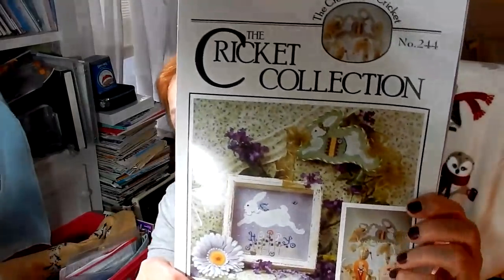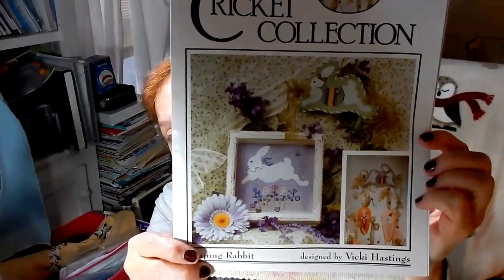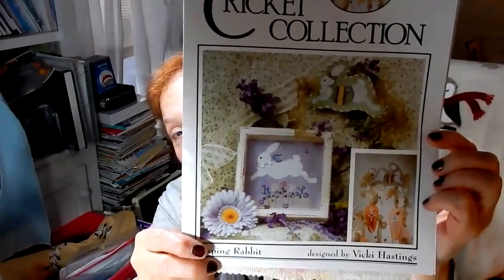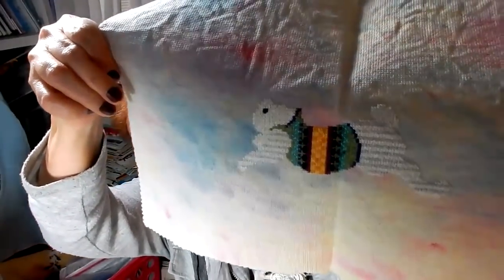Alright, so this is Leaping Rabbit by the Cross-Eyed Cricket. This is a project I started for Easter, 2 years ago almost, year and a half ago. This is also on a piece of 14 count Aida that I dyed myself. And he's not that far from being done either. That's what he looks like.